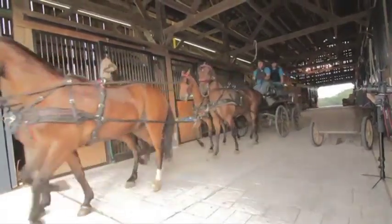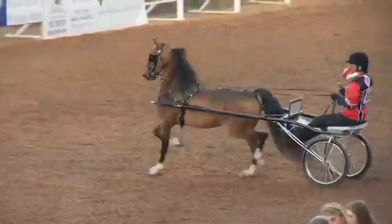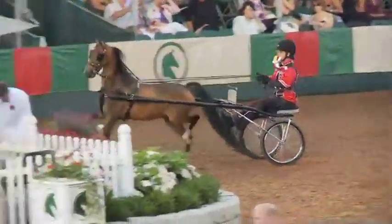They have their moments of being a little bit excited, but they come right back and they're quiet. I can gallop around and have them jumping up and down in the hazard and then drop the reins and walk out of it. So they're very versatile and super athletic.